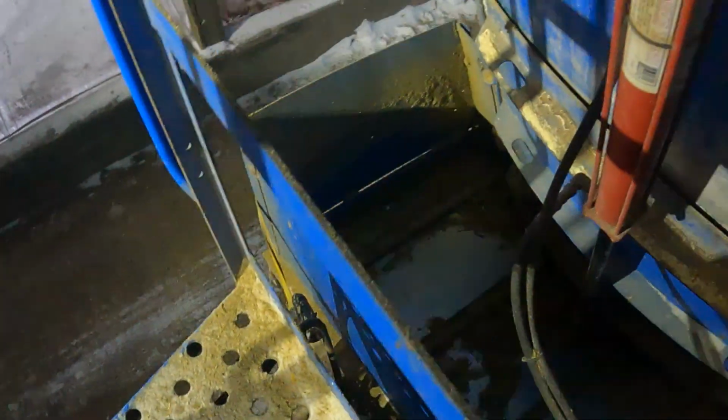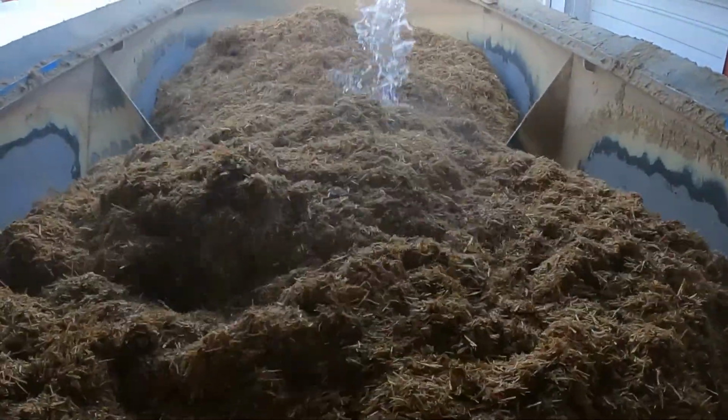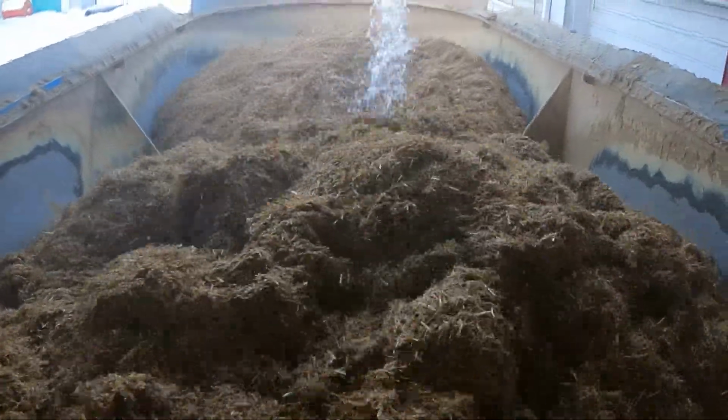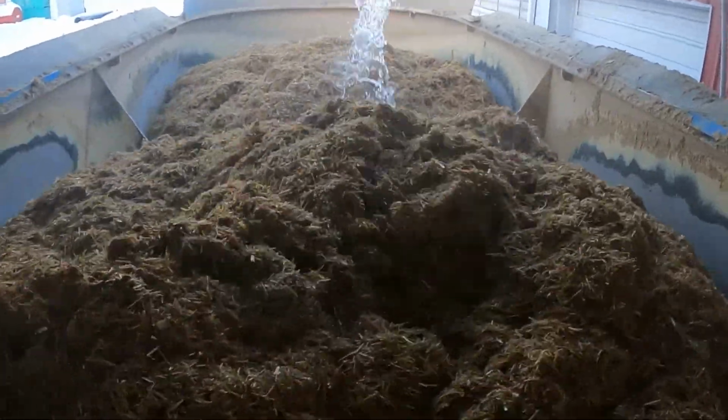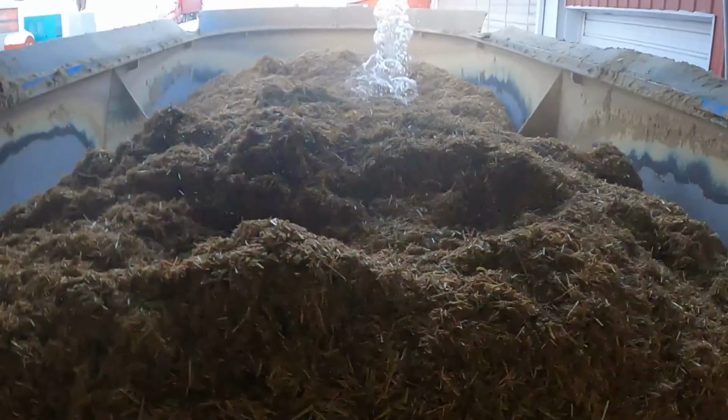Okay, so now we got the dry cow feed. This is dry cow mix. 9 pounds of straw per cow in here. Put water in. Hold it together. We put the water in just like a binder. It helps. The cows can't sort it out and pick through it. Otherwise, they can sort the good stuff out of it. The stuff they like better.